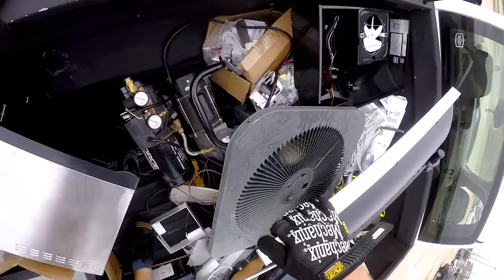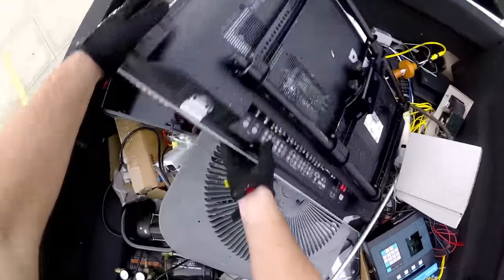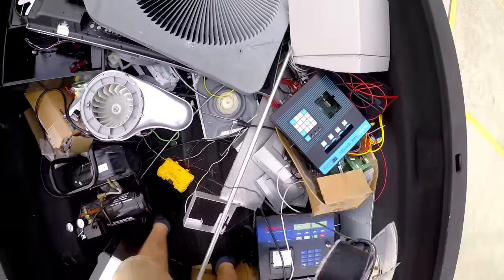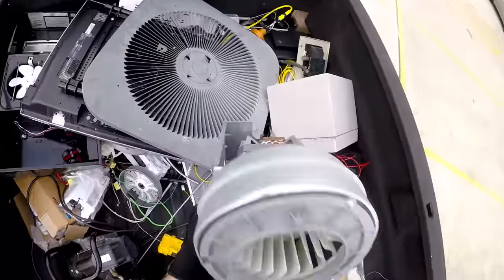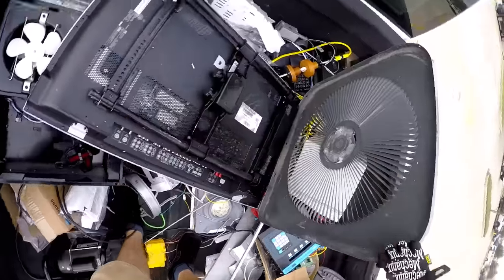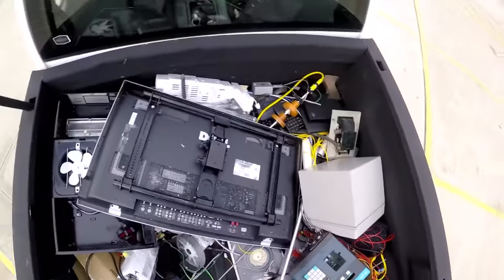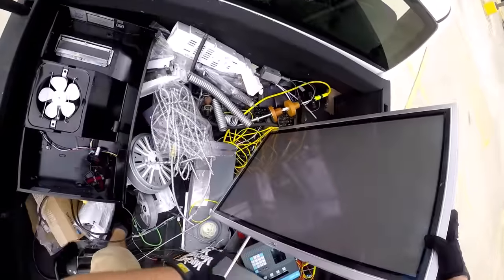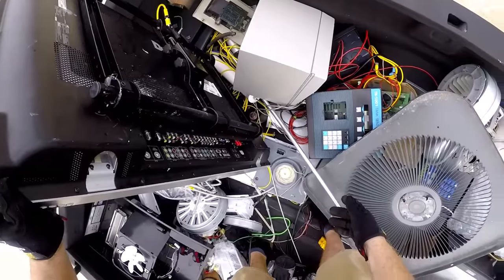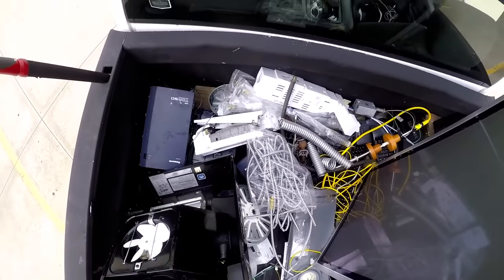TV, compressor, AC parts, more electronics, some motors. I think this is part of a dryer. More electronics here. I don't know too much about e-recycling, but gonna have to look it up. Old school TV, or maybe that's a computer monitor. That's not a computer monitor. It says Dell. I didn't know Dell made TVs. More electronics.